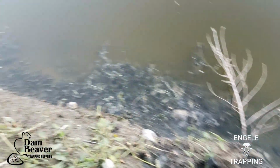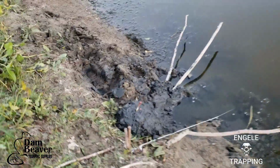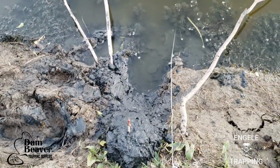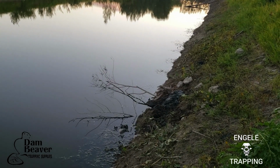I've caught beaver like this before. It's almost like chokes them down to a certain spot. Granted, I've had lots come around on the sides like that, but so I'm running MB 750s in both. So we'll come out tomorrow, see if we haven't caught anything.